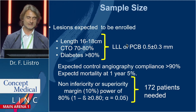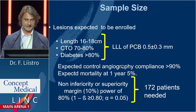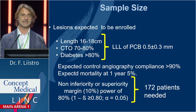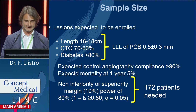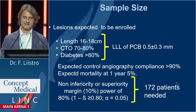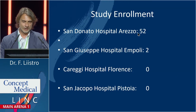80%. Late luminal loss in this situation with the previous balloon was 0.5, so we expected a control angiography compliance of more than 90% like the previous studies, and a mortality rate of 5% a year, but there was no COVID at that time. And we needed, for a superiority and inferiority margin of 10% with a power of 80, 172 patients. So we started the study, 52 patients enrolled in my center.